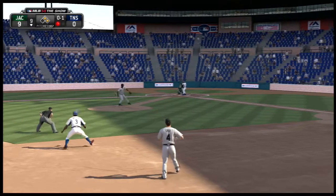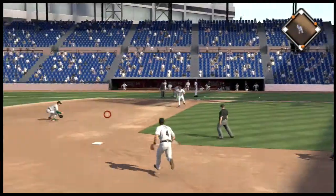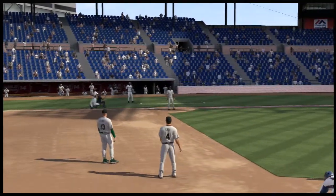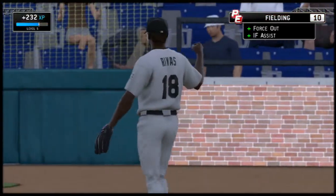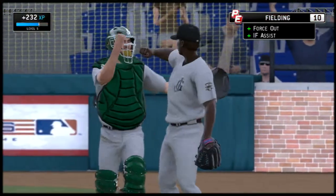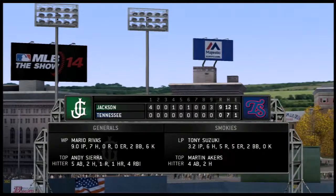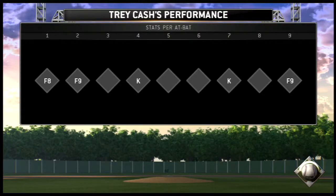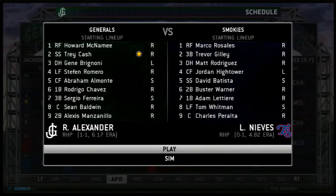So it looks like we're going to be going 0 for 5 in this one. Now in the 9th, trying to put this one away, turning the double play. Trey is going to do it, as that one is going to put the game away. We win 9-0, as we give 0 help in this one, as we go 0 for 5. But a good performance by the team. 2 strikeouts. It's got to be our worst game of the season so far.